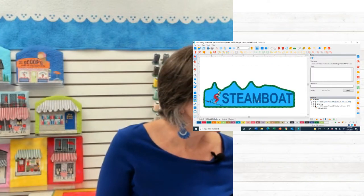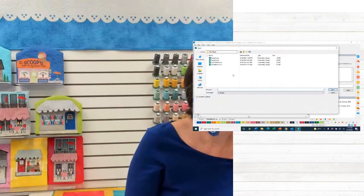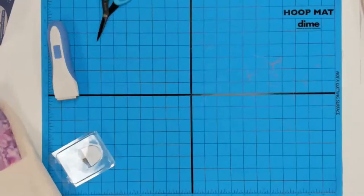But some typos are not always actually misspellings. Sometimes you're thinking of a great vacation, maybe a wonderful memory when you were skiing in Steamboat, Colorado. And frankly, you were really thinking about maybe Mr. Dreamboat that you met there or you went with. And here you actually stitch out Dreamboat. So I have a couple samples of that. So let's head over and take a look.